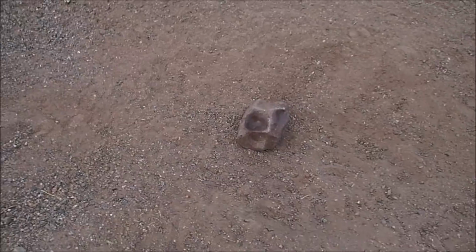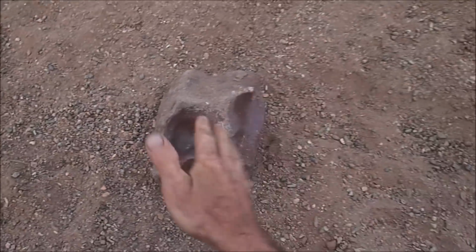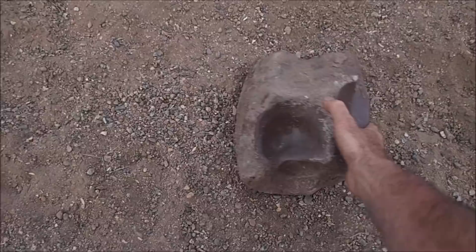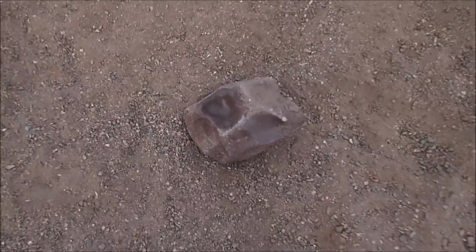Saw this rock and I'm like, oh cool, a meteorite. It's nice and smooth. It's got smooth edges and like little holes like that. I forget what they're called, but meteorites have that look. But this is actually a mineral block for animals or cows. That's where they've been licking the holes. You buy these at the store and throw them out.